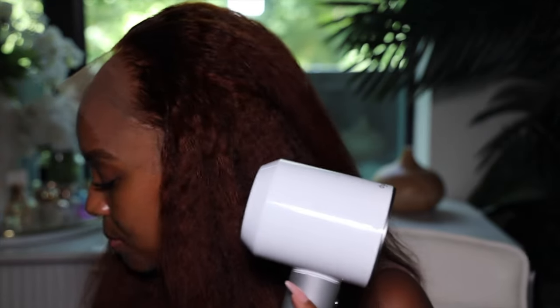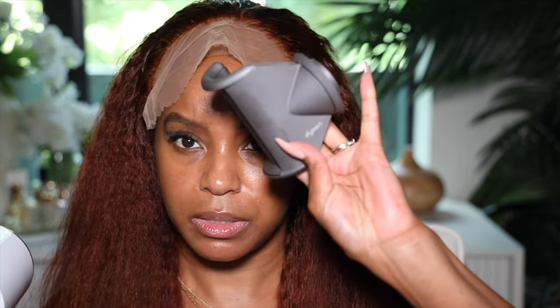Y'all know I just got real fancy because I got a gift. I was gifted a Dyson from my girls. Okay, so one of the attachments that I really, really like to use with my Dyson is the flyaway tamer attachment. So I love using this.